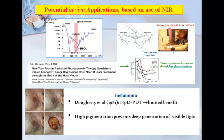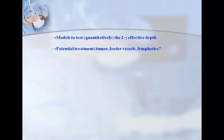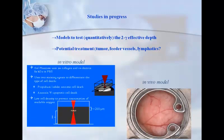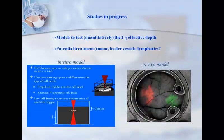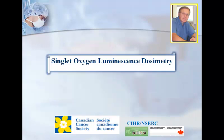And the idea there is that the high pigmentation prevents the deep penetration. So we've got some studies going on at the moment to test quantitatively the effective depth of two-photon PDT in melanoma and whether or not we could actually use that for PDT treatment using, again, a window chamber model with melanoma. So that's a kind of crazy idea area.